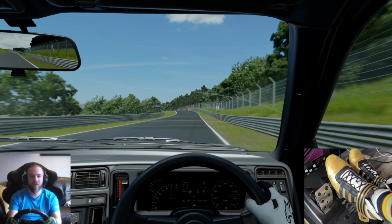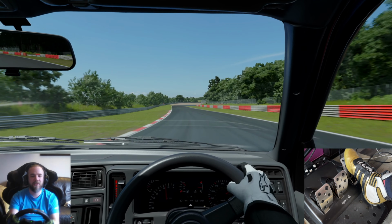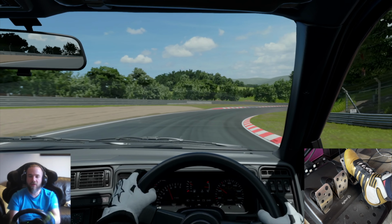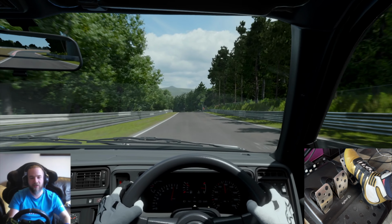Right, flat out, Schwedenkreuz is not flat. Dab a brake, get the nose in, back on the power, rear end's going. Right, and hard on the brakes. All the way down through the gears. The third, a little bit of oversteer there. And again. Right, come on, power. Lost a little bit of time here.